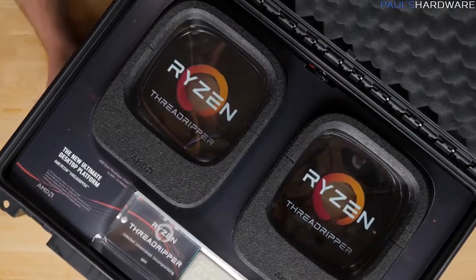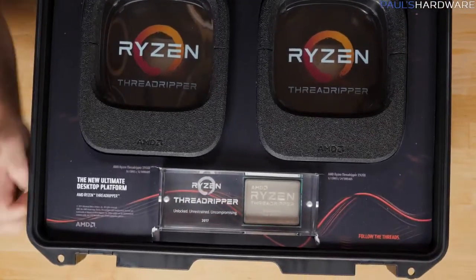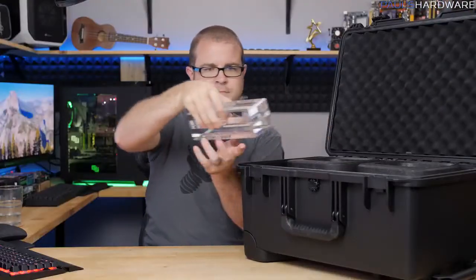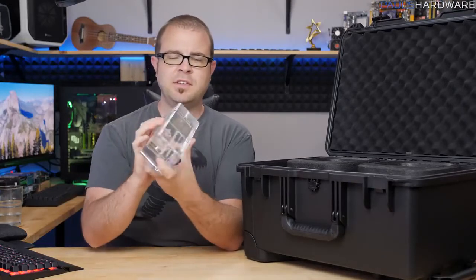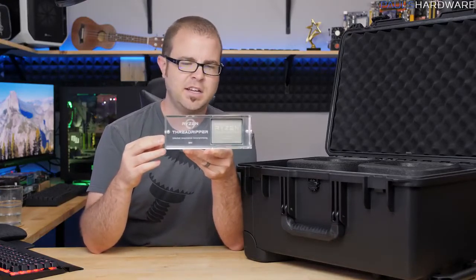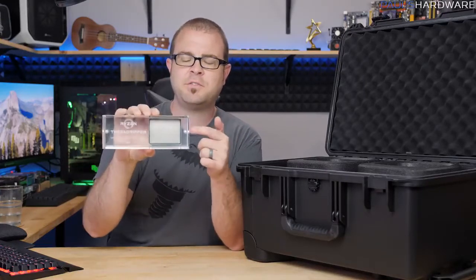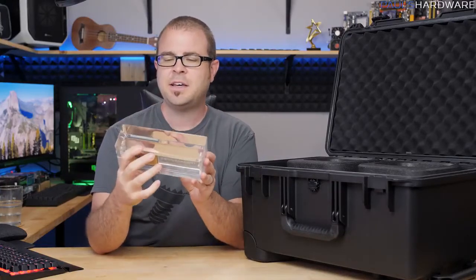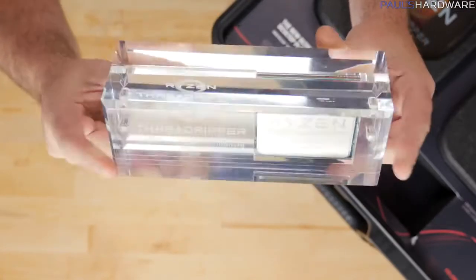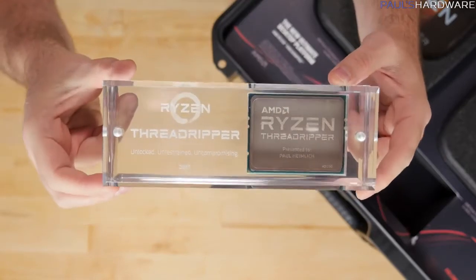And as you can maybe tell from the top-down view, we got Threadripper. It looks like not just one Threadripper, but two Threadrippers, as well as this thing right here. Hold on, let's pop this out first. Wow. So this is an acrylic presentation piece. It says Ryzen Threadripper unlocked, unrestrained, uncompromising. It says 2017. And then the Threadripper CPU itself that's in there is non-functional, at least that's what it said on the packing list that they gave me. But it says AMD Ryzen Threadripper presented to Paul Heimlich, 40 of 250. So I have a limited edition Threadripper thing here, which I don't know where the other 249 of them are, but that's pretty freaking sweet.